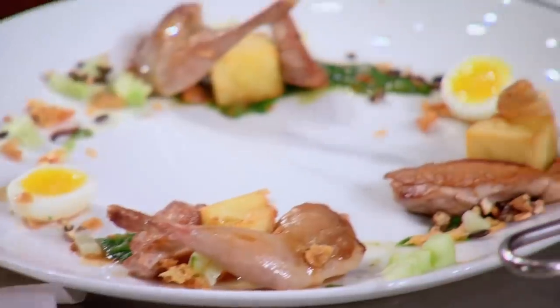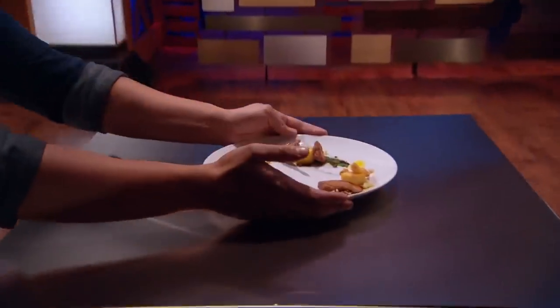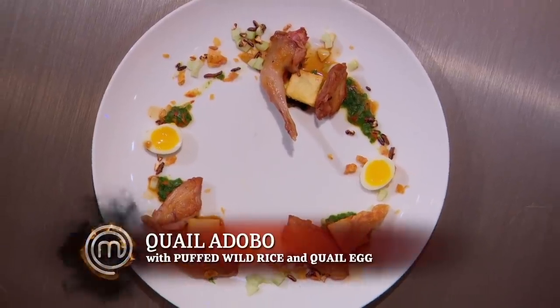My mom's cooked this for me since I was a kid, so just knowing that she's watching me really hits in the heart. We can't wait to taste the dishes that your families have inspired. Matthew, you're up. This is the first time that I'm showing my culture in this kitchen, and I'm very proud. This is my version of my mom's chicken adobo.